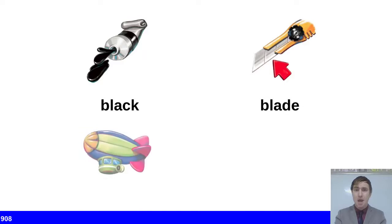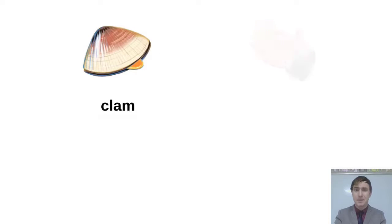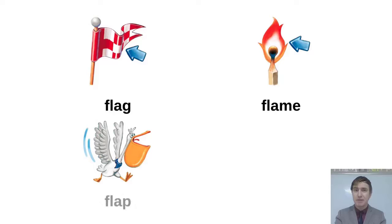Because everybody knows black already, I don't think I need to tell you about it. Blade, blimp, and blue are the bl words we will study today. The cl words we will study are clam, clap, cliff, and clock. And for the fl sounds, flag, flame, flap, and flute.